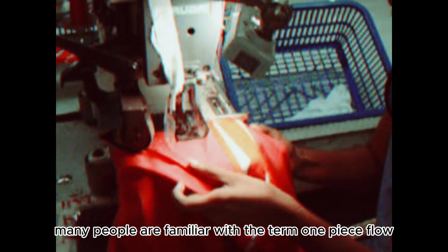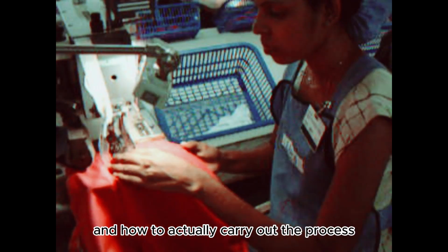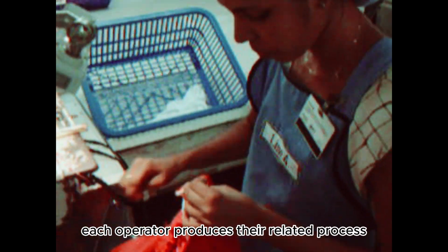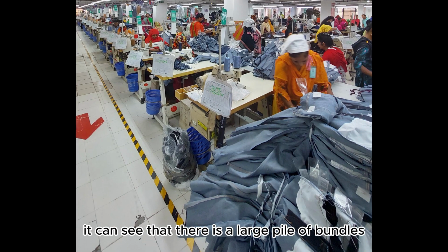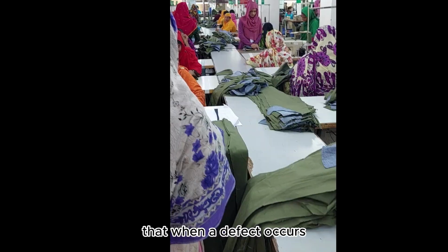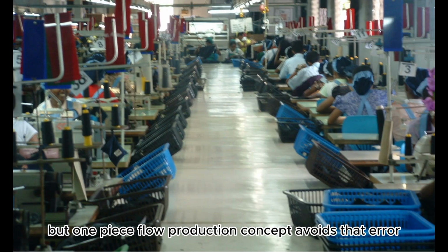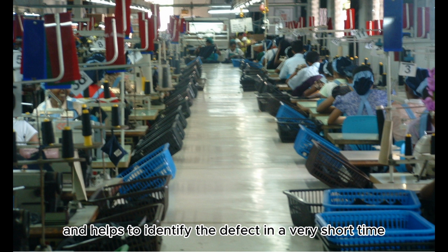Many people are familiar with the term one-piece flow, but there is considerable confusion as to what it means and how to actually carry out the process. In the production lines that you commonly know or have seen, producing garments bundle-wise, each operator produces their related process separately in bundles. Here, in the middle of the production line, you can see that there is a large pile of bundles. The negative result of this production system is that when a defect occurs, it is found in a large number of garments. This is a waste of time and money and delays delivery. But the one-piece flow production concept avoids that error and helps to identify the defect in a very short time.